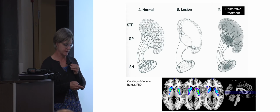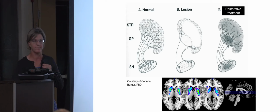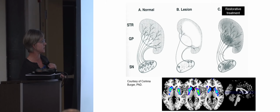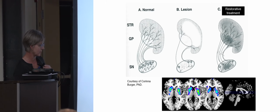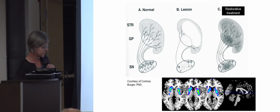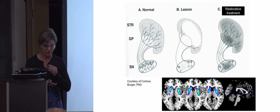So when those cells die, they lose their connections. On this picture, from Corinna Berger, who found it in a graduate student thesis, there's a schematic showing the substantia nigra here, and that substantia nigra sends some long connections to an area of the brain called the striatum. The striatum is the blue and green area here. It's deep in the brain, but it's very connected with all different parts of the brain. And so this signal is showing the dopamine transmitter arriving in the striatum. And in Parkinson's disease, that is lost. And that's, we know, the reason for the movement symptoms that people experience.